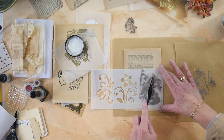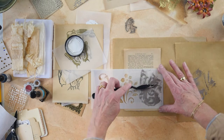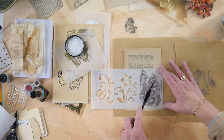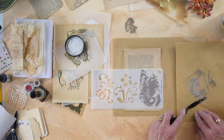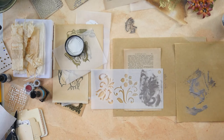I think my spatula has... wait, I need to clean it. It has stuff on there. Wait, wait, wait, just seconds.